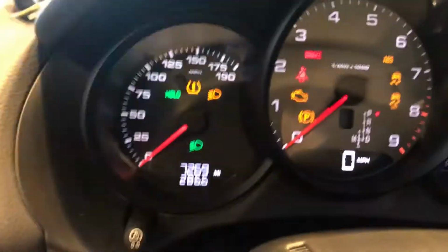You can see the interior is in very good condition. As you would imagine, with the vehicle, it only has 7,200 miles on it.